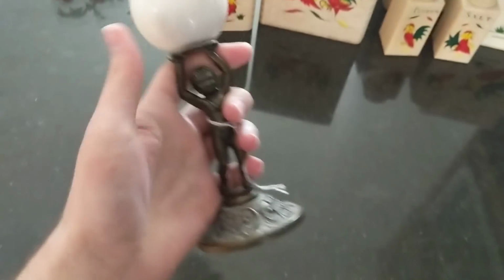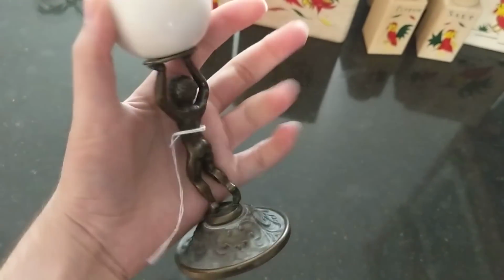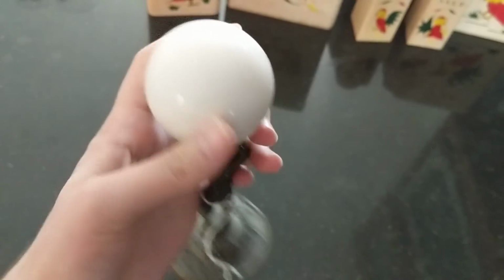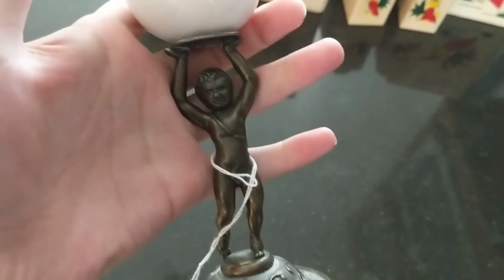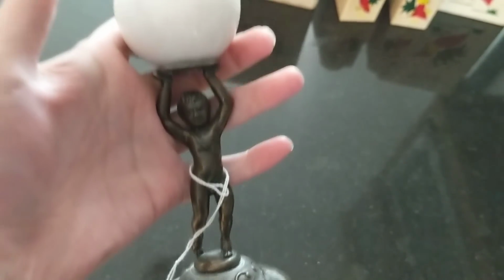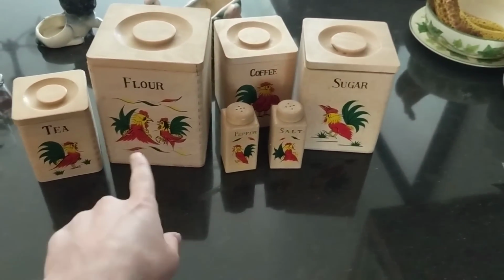But for that, he gave me this little weird thing. I tell you, this guy's a character. So he just grabbed this off a shelf and gave it to me. I don't know what I'm going to do with it, but it's a marble ball, I think. And this thing, whatever that is holding it up. I don't know.